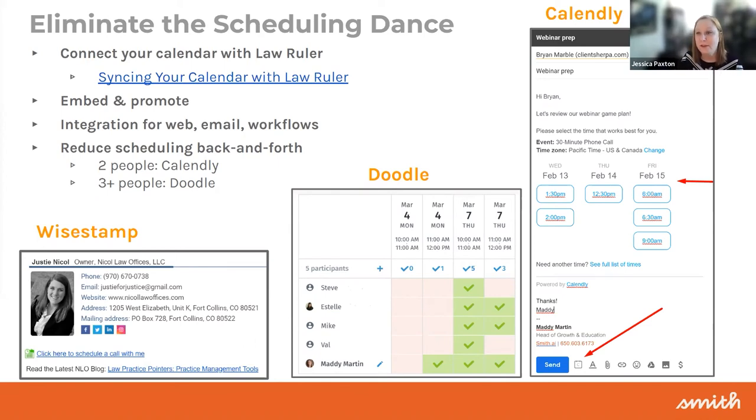The other thing that we do here at Smith AI, we put our calendar links in our email signature, and you can use a tool like YStamp to do that as well. Matthew, do you have anything to add about the calendar? Because I know we didn't talk about that earlier. No, absolutely.